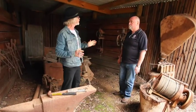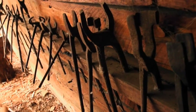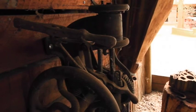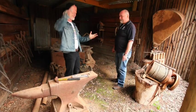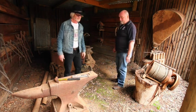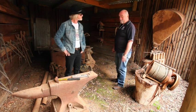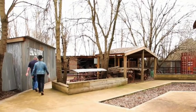Now, Neil, I think we'd better forge ahead with the shed tour. Ah, forge ahead, that's good. So here we are in the blacksmith shed. Yes. And I'm seeing a Roadrunner theme here. The big anvil. That is a huge anvil. We had to actually get that craned in here. That weighs an absolute ton. Unbelievable. You had that craned in here to the shed? Yeah.